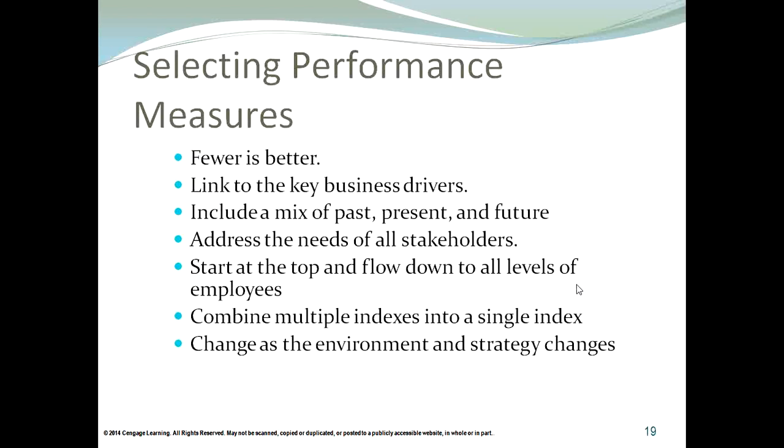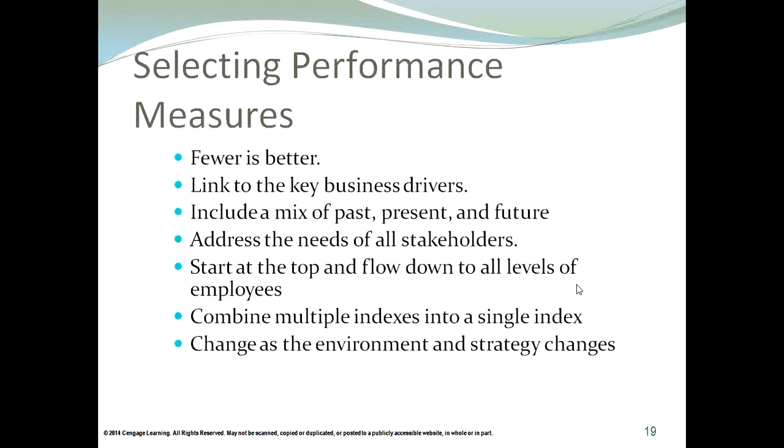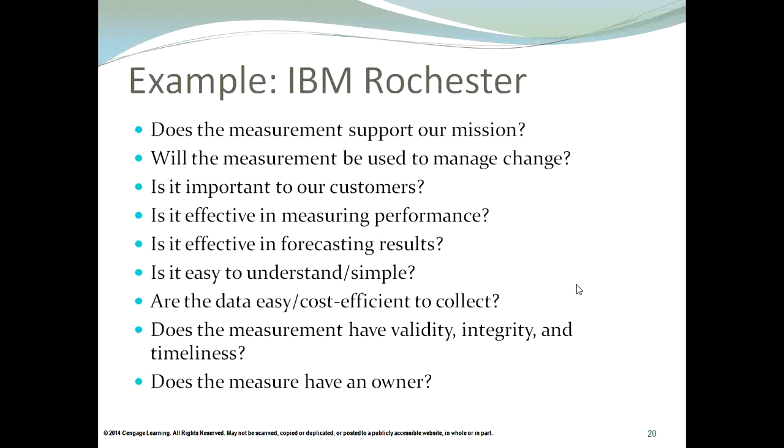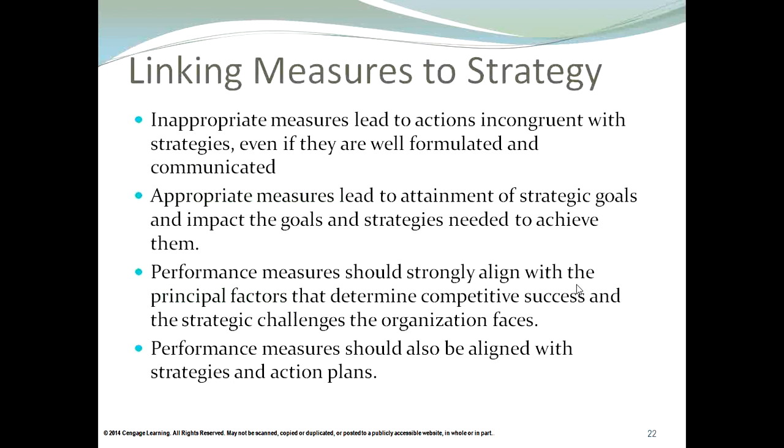Selecting: first we design, then we select the system for performance. Fewer is better, with a link to key business drivers. You can just go through this. An example is IBM Rochester, which I just gave you. Another example is Clark American, which is again a company given in your textbooks. You can read both these cases to understand it more clearly.